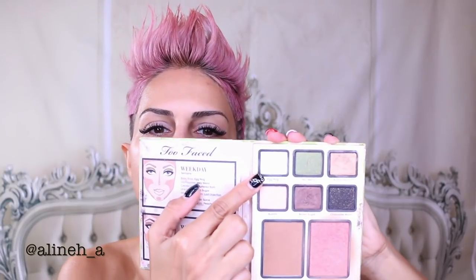So once we blend this in, the next step is I set my primer with a really light color eyeshadow. That's what we got here. This is a palette by Too Faced. And I'm gonna be using this color, Eggnog. I just like how my eyes look nice and bright. So we do that. And the other side.